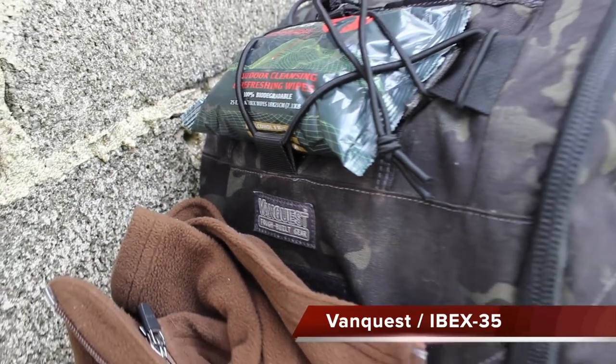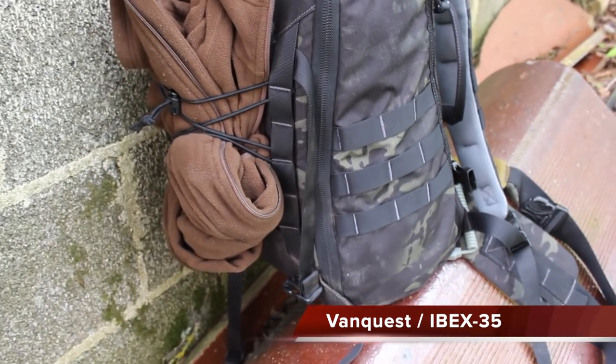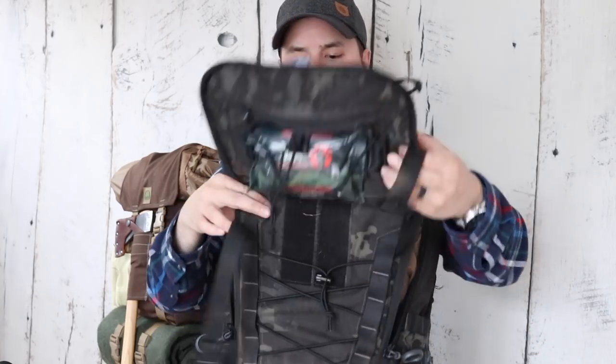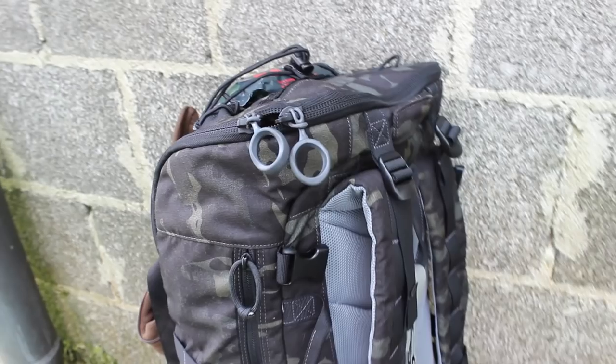Now, if I'm going out into the field, the bag that I'm probably going to bring with me, if it's going to be a military training, or if it's going to be airsoft, or sometimes if I'm just going out there to have fun, I bring this one. This is from VanQuest. This is the Ibex 35, and it's one of their older models, but the concept is still the same, where it's got this gigantic compartment that you can put your change of clothes or other gear, whatever it is that you want to place in there. And then there's also still MOLLE webbing, so you can customize it however you want.